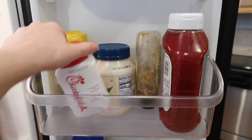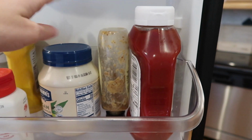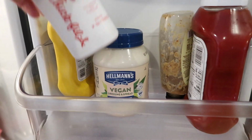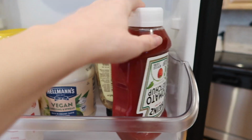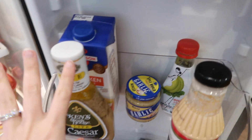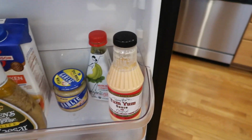Right here, we have main condiments that we use every single day. So we got your vegan mayo, honey mustard, Chick-fil-A sauce, and ketchup. And then here it's dressing and stuff we kind of use more often than not. This to me is kind of a dressing, so it goes up here.